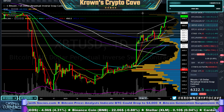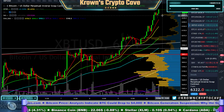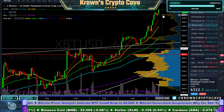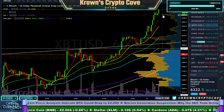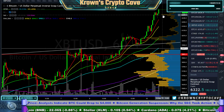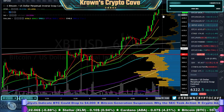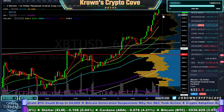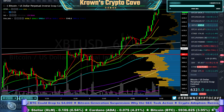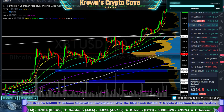I might try out another short if we do break back down below, where's this area right here? If we break that back down below maybe 62.50 for a little bit of a scalp. But overall, I do think that regardless of what's going to happen, it's going to take a little bit of time. Bitcoin is likely to grind out its next high rather than just have a spike in and then immediate sell off. I think it's likely to spend a little bit of time in there, as people distribute.